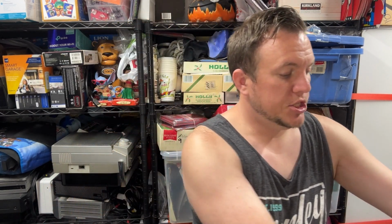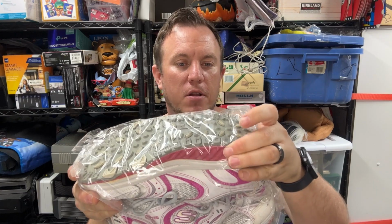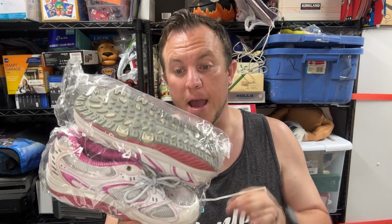A pair of Skechers Shape-ups. Used to be a big ticket item, the Skechers Shape-ups. But kind of what I'm feeling right now, you've got to be careful of this foam stuff. A lot of times the foam on these just disintegrates. When you touch it, you can barely touch it and it'll start disintegrating. If you ever do buy them, touch that.